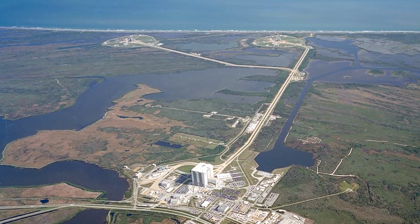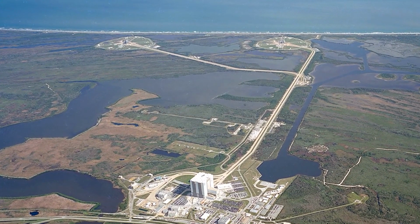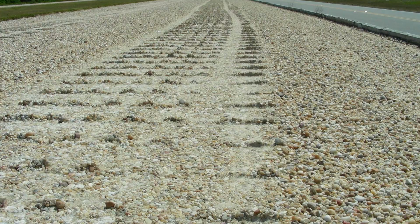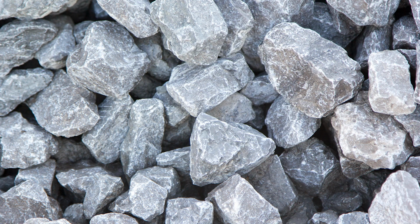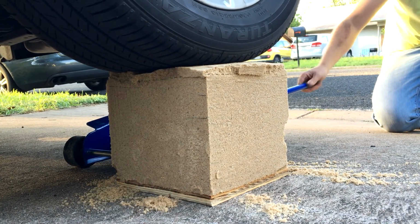Have you ever seen an aerial view of Kennedy Space Center from the VAB all the way to the launch pad? It's got these 2 long tracks that are as wide as a 6-lane highway, or 130 feet wide. They consist of river rock on top, about 1 foot deep. Under that is 4 feet of compressed limestone, and below that, about 5 to 6 feet of compressed sand. Pretty interesting, huh? In total, they had to dig a trench 12 feet deep when they were building it. That's taller than a basketball hoop.